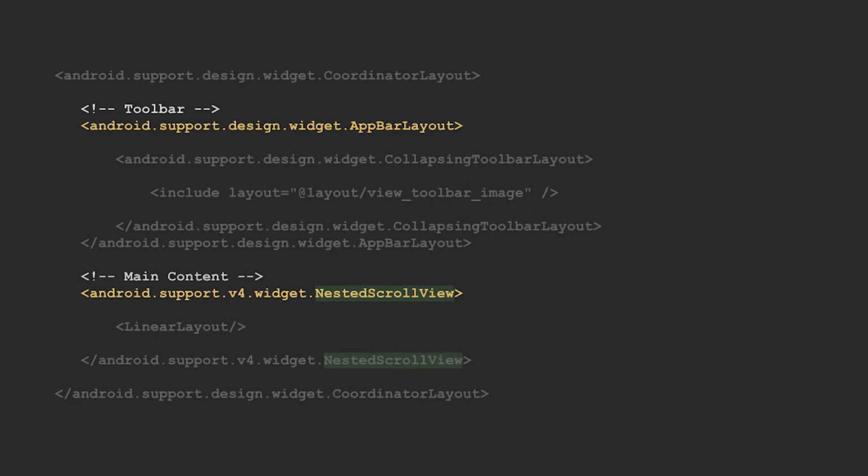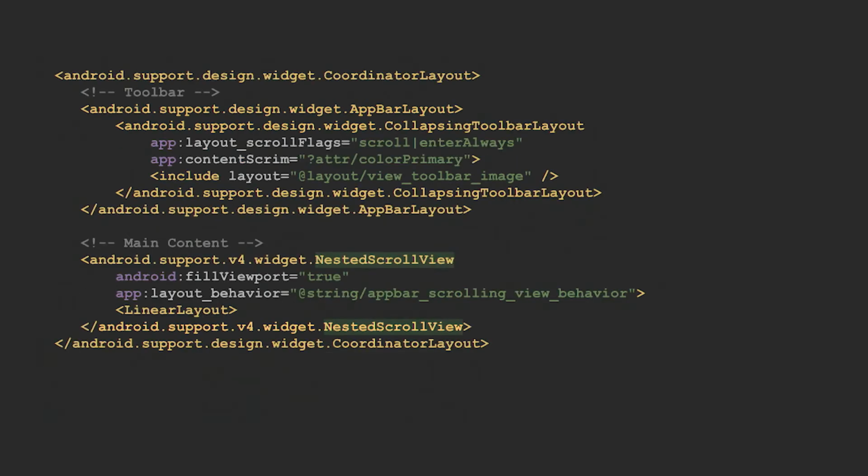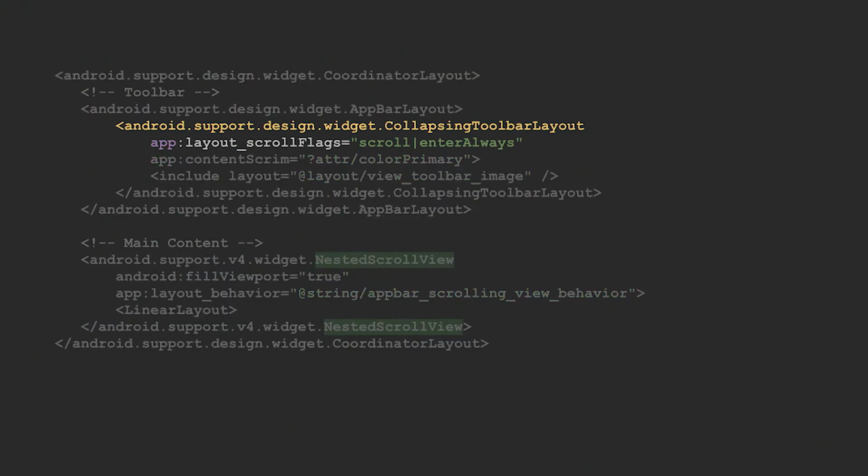So first thing here, we've got our toolbar in the app bar layout, and then we've got our main content in a nested scroll view. And then in the app bar layout, we've got a collapsing toolbar layout, and then ultimately we have finally our toolbar.